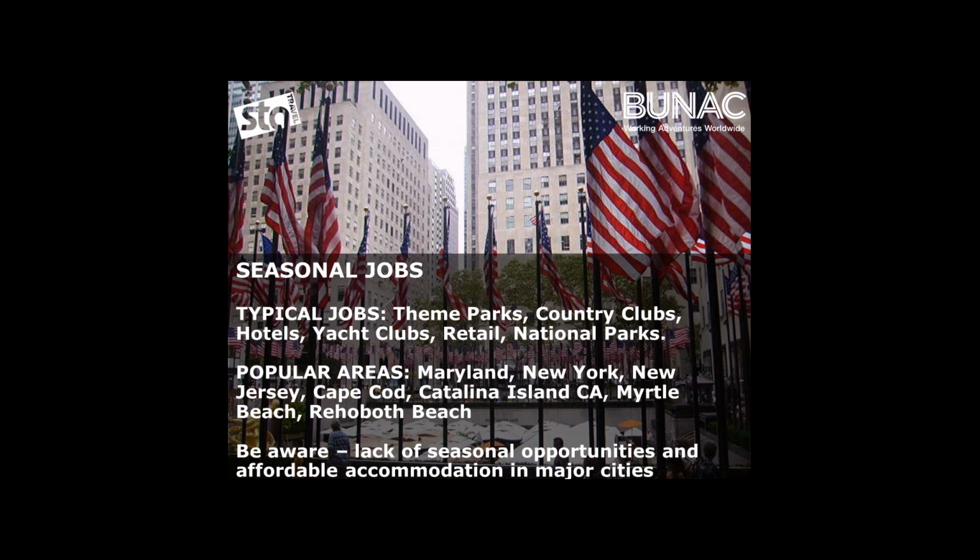There's plenty of others, and these are just a few of the places that BUNACers have headed to in the past. It's worth noting that jobs need to be seasonal. What this means is that the employer's busiest time of year is the summer period, so there is a need for additional staff just for the summer period to cover the busy run.